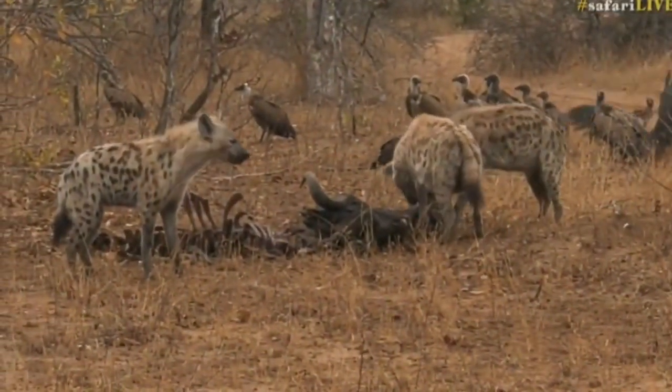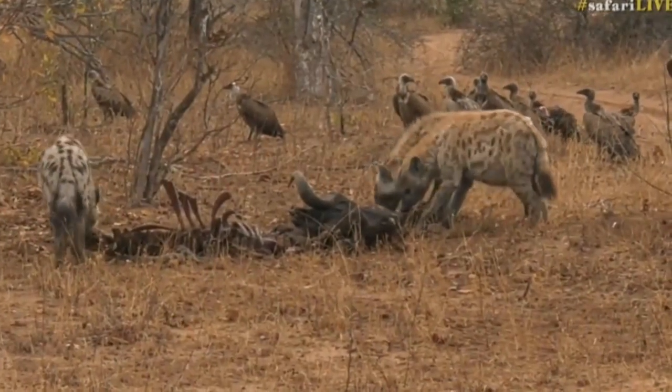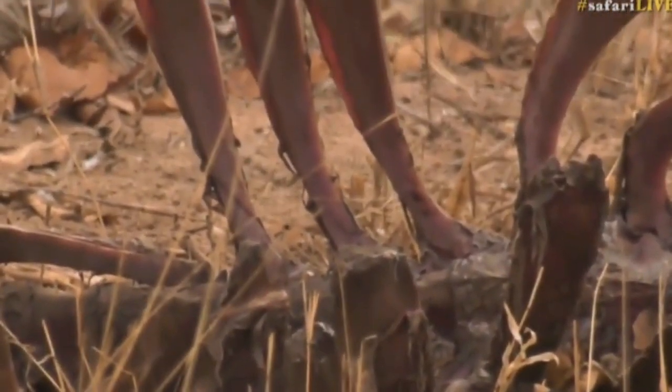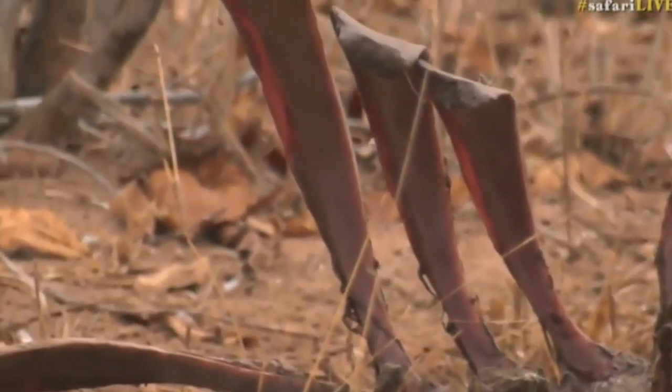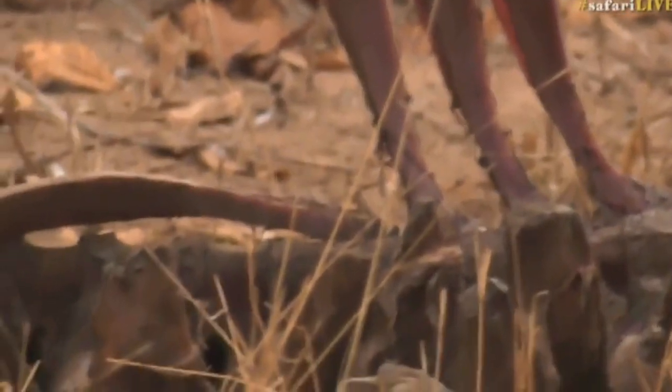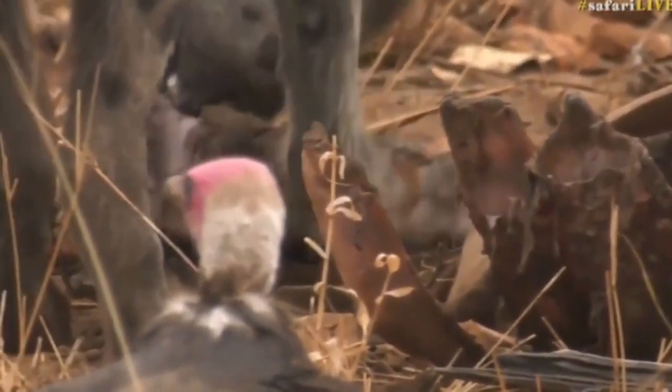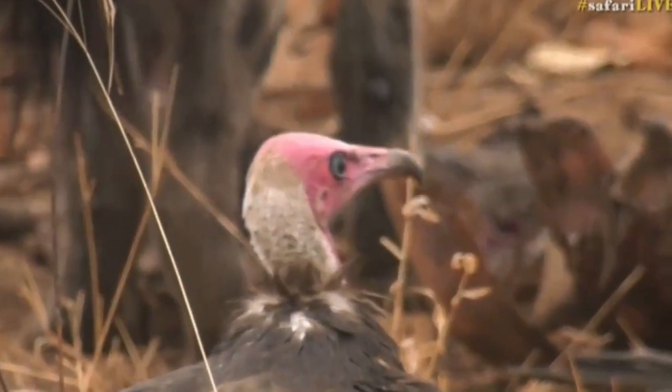Have a look at that carcass. Just look at those ribs, how they've been cleaned by the vultures. Some of the vertebrae were picked completely clean. Nothing goes to waste out here. You can see a hooded vulture over there.